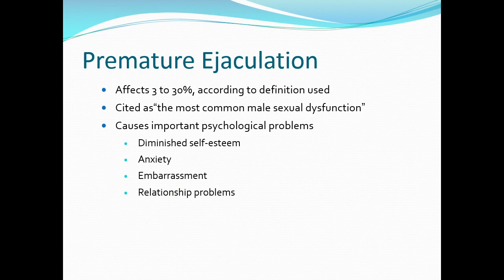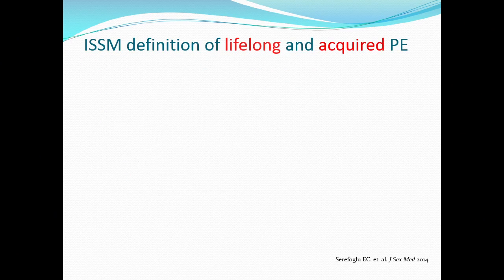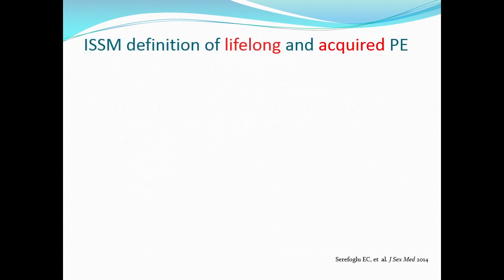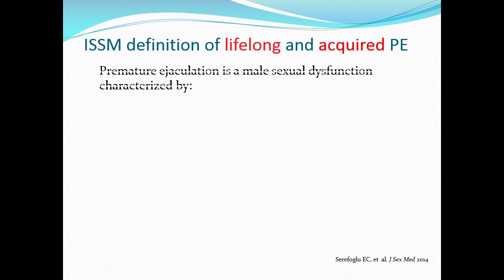Unlike delayed ejaculation, premature ejaculation is very common. Several studies demonstrated that it may affect up to 30% of the population, and therefore it is cited as the most common form of male sexual dysfunction. It causes important psychological problems such as diminished self-esteem, anxiety, embarrassment, and relationship problems. Similar to delayed ejaculation, we didn't have an evidence-based definition for premature ejaculation for so many years, but fortunately in 2014 we developed a definition for that.